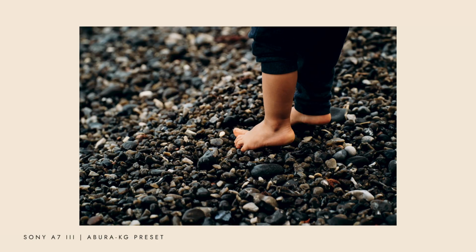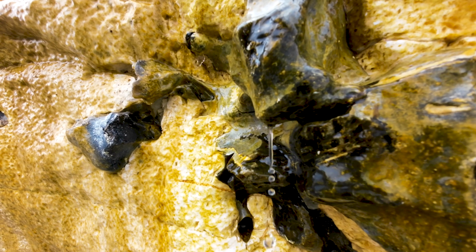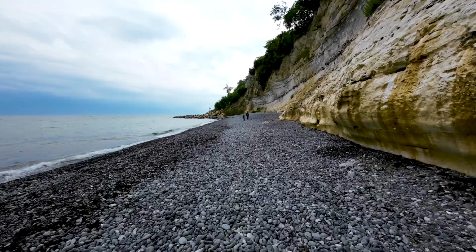The cliffs are mesmerizing, with layers of the yellowish stone that almost seem to glow, and the stone-covered beach below adds to an otherworldly feel. It's a place both humbling and captivating.